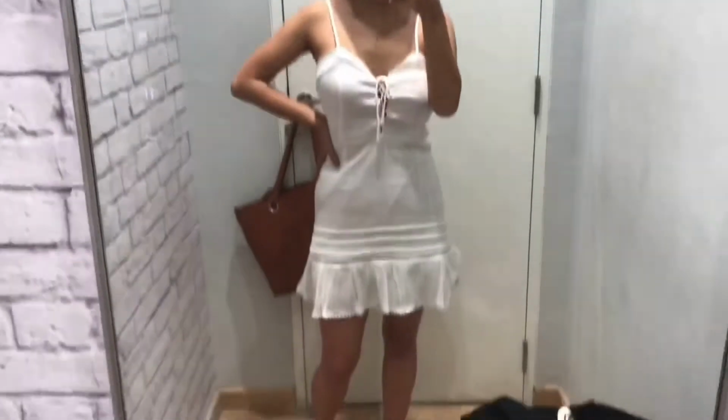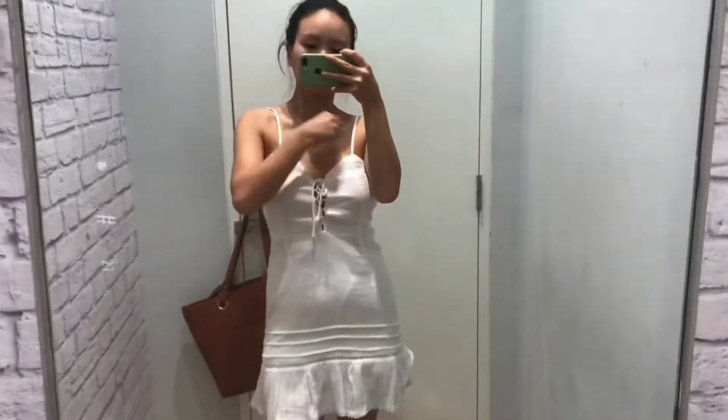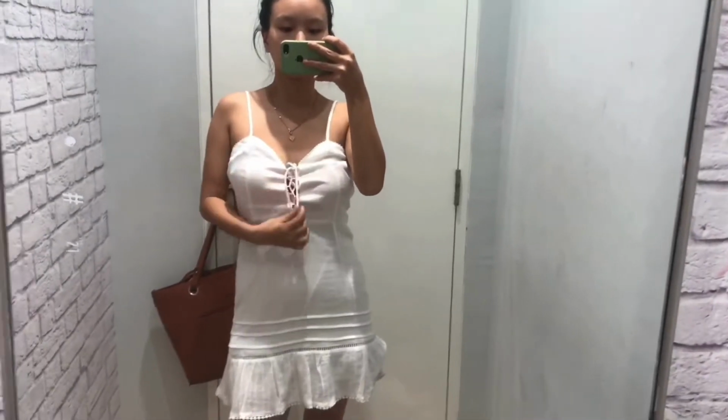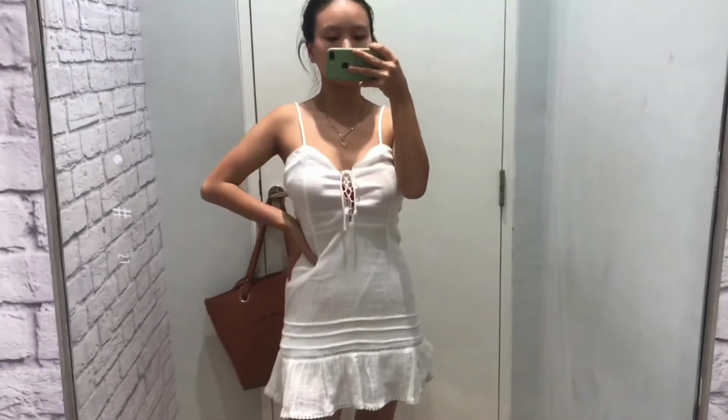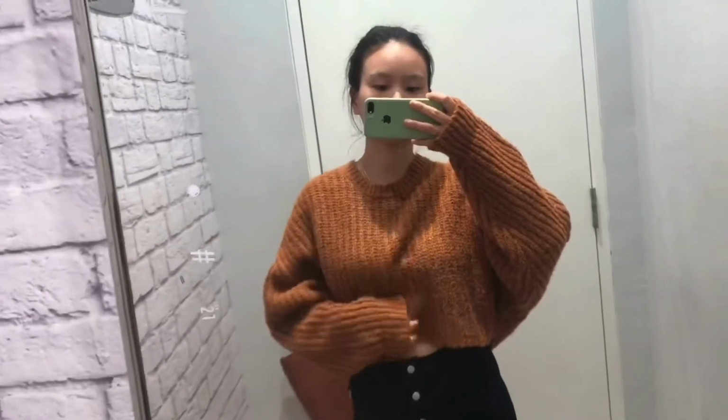So moving on, I'm going to take you to another dress that I got for myself, and this is one of my favorites, but unfortunately I'm not going to buy it because this was really see-through. And this was another sweatshirt that I really liked, but I didn't buy it.